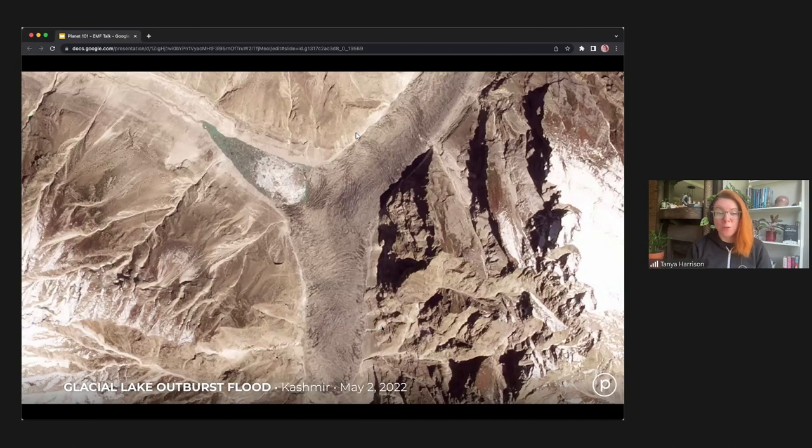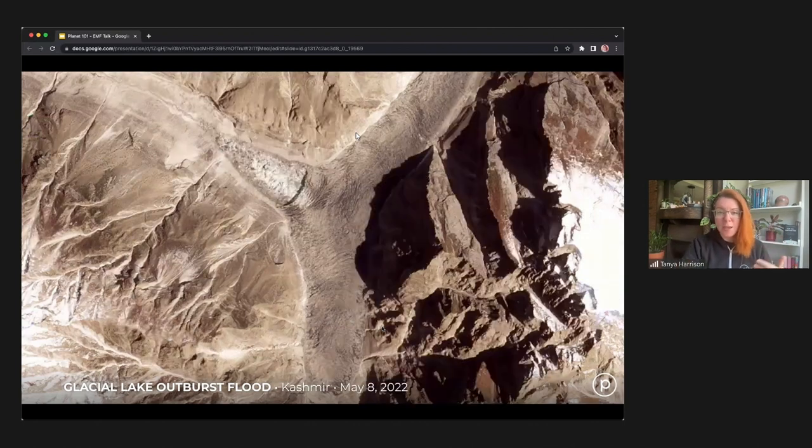This is an example just from earlier this month of something called a Glacial Lake Outburst Flood in the Himalayas. These are pretty catastrophic events that are happening more and more frequently due to climate change. These are events where you have melting of part of a glacier, in the interior of the glacier, to the point where it builds up pressure behind some kind of ice dam. And then eventually that dam catastrophically breaks and releases a bunch of water. And so you'll end up with floods and debris being deposited.